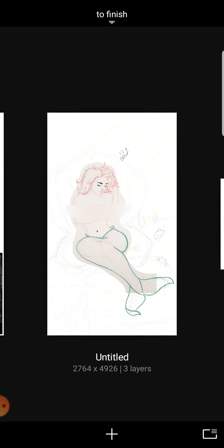I think that's one of the good things about drawing and art: you can improve over time and you can still go back and rework some of your stuff. Well, if it's digital, it's very easy to do that. If you're working with real, physical media, yeah, maybe not as easy.